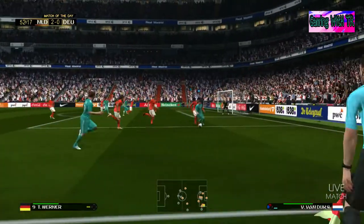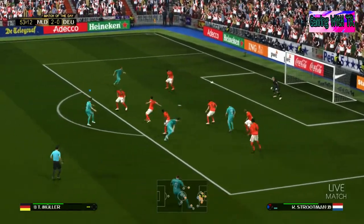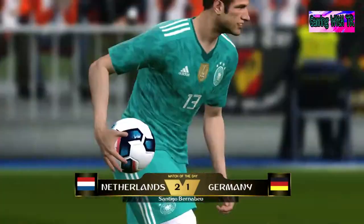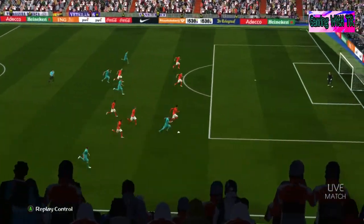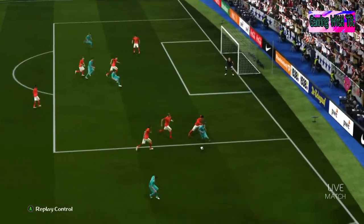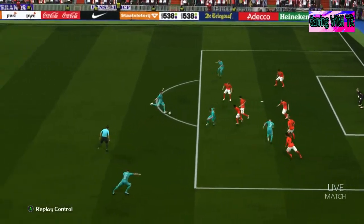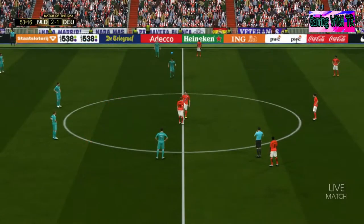Great run, this. He's covered quite a distance. Now it's Draxler. Müller! That is gorgeous from Müller! The second half sparks straight into life. Well, no goalkeeper would keep that out. It really was a bullet. Yeah, I just thought he made great use of his upper body there. It would have taken something really special to keep that out.